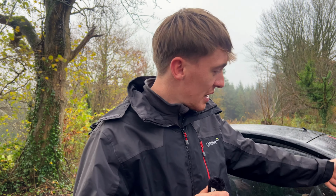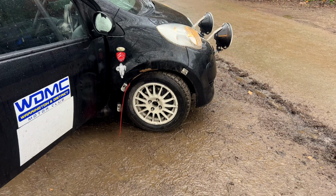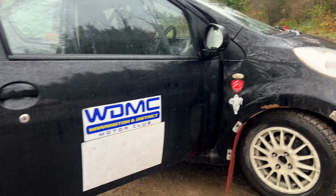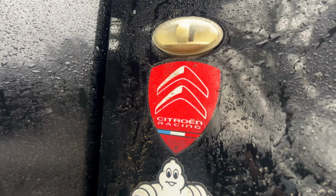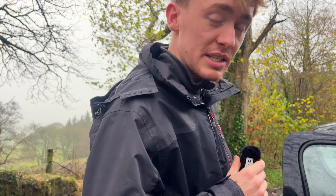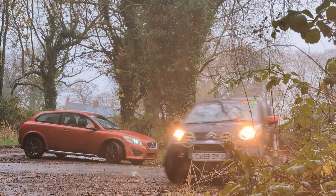It's got upgraded suspension, it's got OZ Racing wheels, it's got gravel tyres, it's got spot lamps. It's got a strut brace. Citroen? Yes, I know, a factory car. Citroen built this themselves. And it has a very, very good handbrake, as you'll have seen in the intro clip to this video.